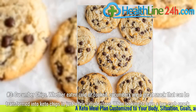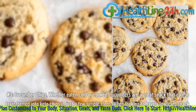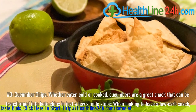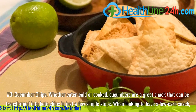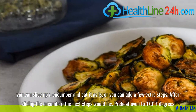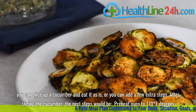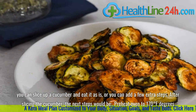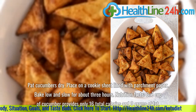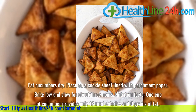Number 3. Cucumber chips. Whether eaten cold or cooked, cucumbers are a great snack that can be transformed into keto chips in just a few simple steps. When looking to have a low-carb snack, you can slice up a cucumber and eat it as is, or you can add a few extra steps. After slicing the cucumber, the next steps would be: preheat oven to 170 degrees Fahrenheit. Pat cucumbers dry. Place on a cookie sheet lined with parchment paper. Bake low and slow for about 3 hours.